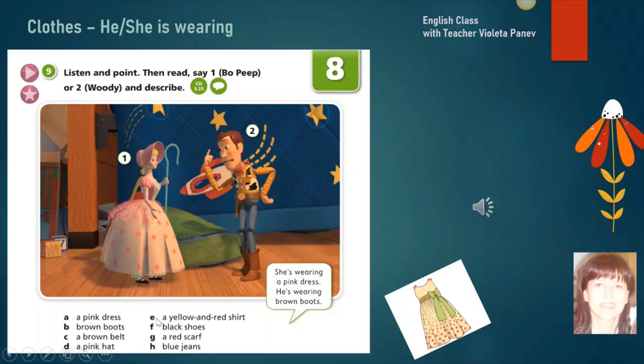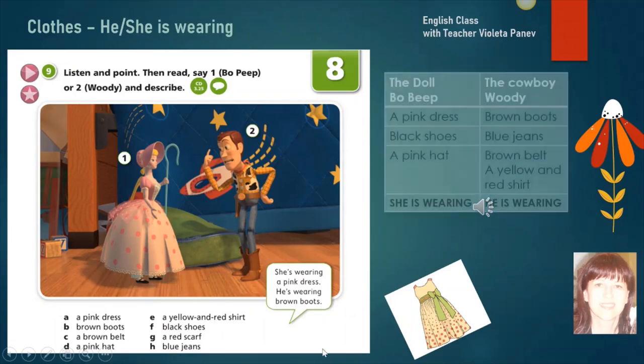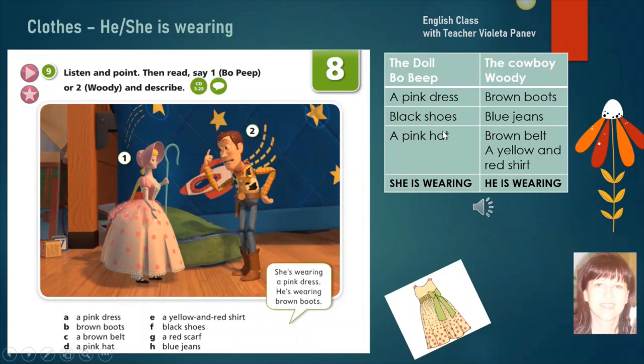Track 3.25. Okay. So, a pink dress is one. Brown boots. Who is wearing brown boots? Two. Who is wearing a brown belt? Two. Woody. Who is wearing a pink hat? One. Who is wearing a yellow and red t-shirt? Number two, Woody. Who is wearing black shoes? One, Bo Peep is wearing them. Who is wearing a red scarf? Number two. And who is wearing blue jeans? It's Woody again, number two. Track 3.25. So this is the key, and you can see what she is wearing and what cowboy he is wearing.